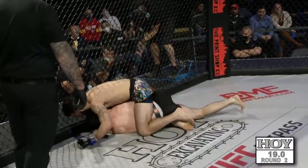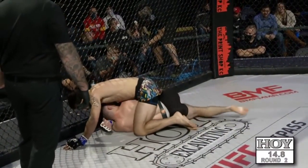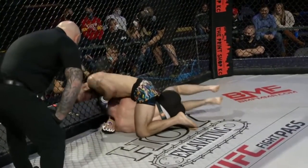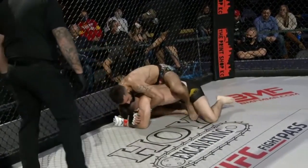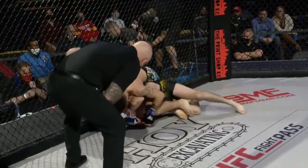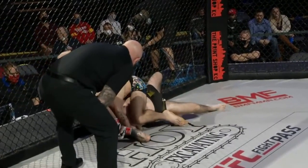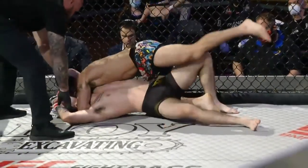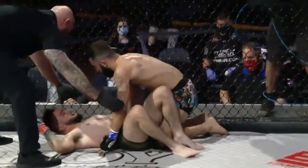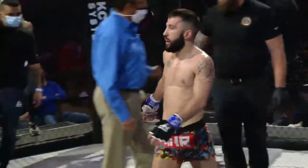Inside of 30 seconds here in our second round. Now down to the final 15. It's been all Moriarty on the second round here. Can Cash get it to a third? To survive inside of 10 seconds. Moriarty trying to insert that arm. Yeah, he's trying to get that arm triangle submission. There's the end of the round. And we'll head to a third and final.